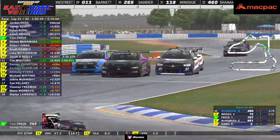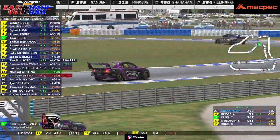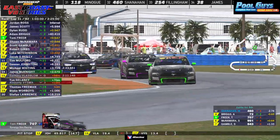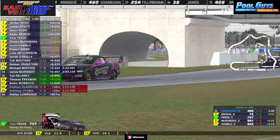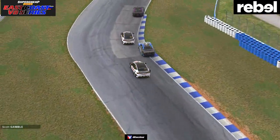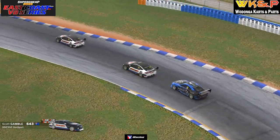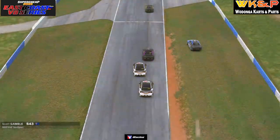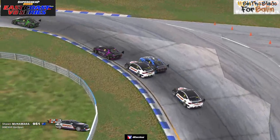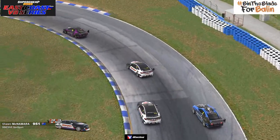Gibbs on the grass. It's an interesting one for race control to have a look at. We might see if we can get that on the replay real quick. He's going to have a look at that one on the Supercheap Auto replay. So Gibbs, of course, already been on the grass at that stage. But Gibbs is way out on the grass there, so not sure who put him out there, but definitely side-by-side contact with McNamara. Bought out, trying to get out of the way.